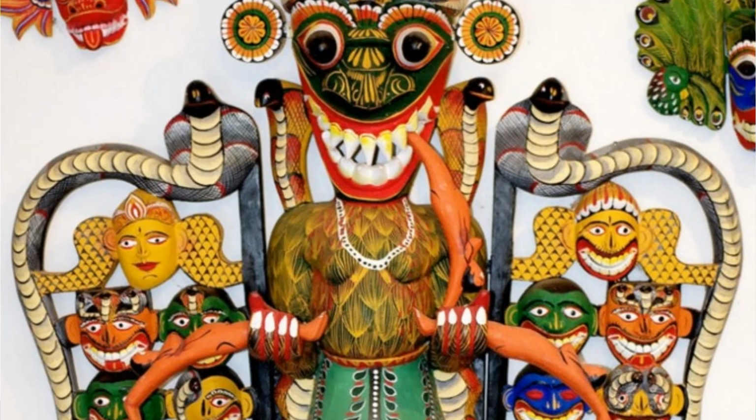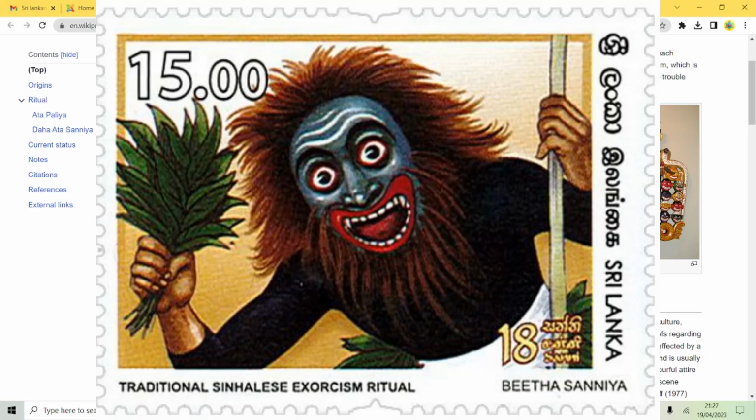Each of these demons is believed to affect humans in the form of illnesses. The Sani Yakuma ritual summons these demons and banishes them back to the demon world after bringing them under control. Although it is unclear when the ritual began, it has been performed in the southern and western parts of the country since ancient times.